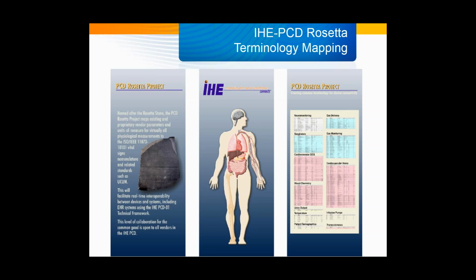So next I'd like to just briefly talk about this idea of Rosetta terminology, which I mentioned earlier. We got the name from the decree, which had three scripts in the ancient Egyptian period, where there were three languages that all said about the same thing. So we called it Rosetta because what we're actually doing is we're harmonizing the terminology across all the vendor participants. And this again is under the great work of Paul Schluter from General Electric.